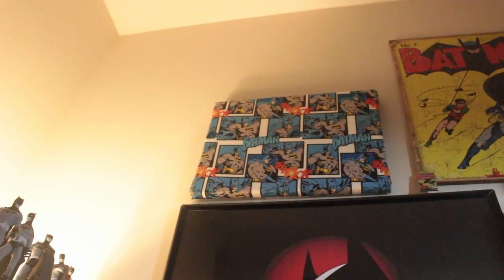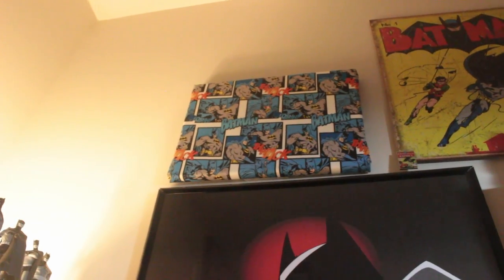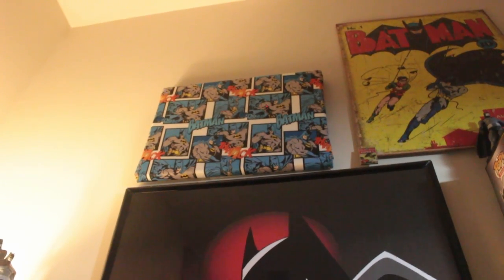So that piece right there, I believe it came from Goodwill. My parents went in looking for stuff and they found that and bought it for me. That is a pillow somebody cut up and then hand stretched on a canvas. I thought that was absolutely amazing. So I have two. I have one right there.